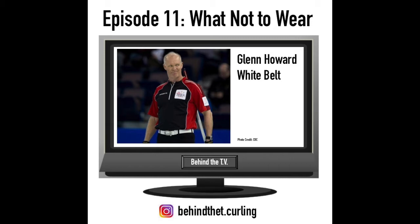Like if you have too much going on, like I said in the previous episode, the Norwegian pants in themselves are okay, but when you add a jacket that just doesn't match the pants, like the colors aren't even the same, then we got a problem. Yeah. It all has to be seamless. Okay, so we kind of agree on the white belts and the white socks.